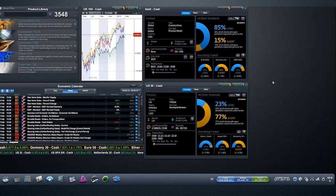And we've got over 75,000 active clients on the platform. In response to feedback from our user base, we wanted to make more of our clients' views open to more of our client base. So Client Sentiment gives more visibility to the current long and short positions for every single product that CMC Markets offers in regards to its clients.